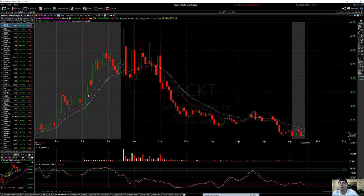I don't have my E-Trade open. I don't know if this is a fake out candle, that wick. It could be. I think it's a fake out because it usually has misprints.